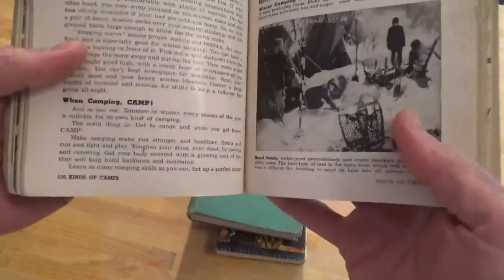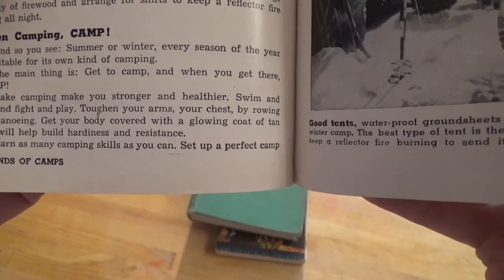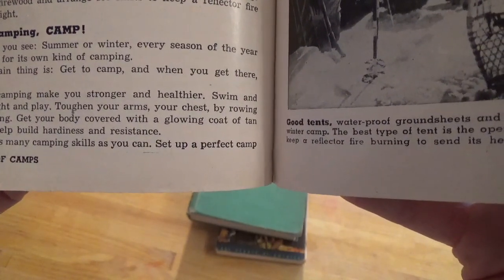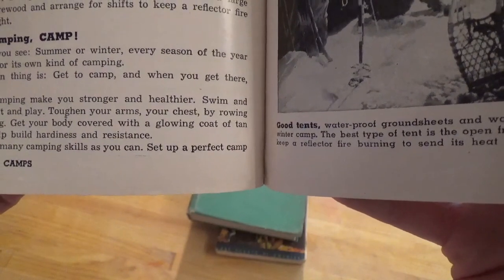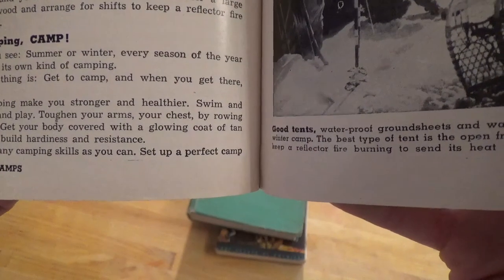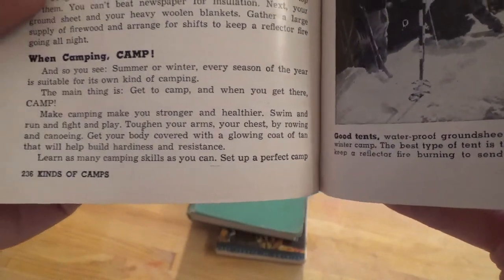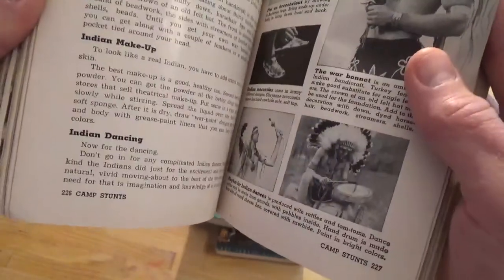Anyhow, this one section here, this paragraph, where it says, "Make camping make you stronger and healthier. Swim and run and fight and play. Toughen your arms and chest by rowing and canoeing. Get your body covered with a glowing coat of tan that will help build hardness and resistance." I'm not exactly sure a lot of people today would promote that, especially the tanning part.